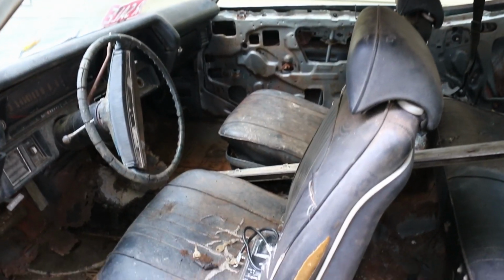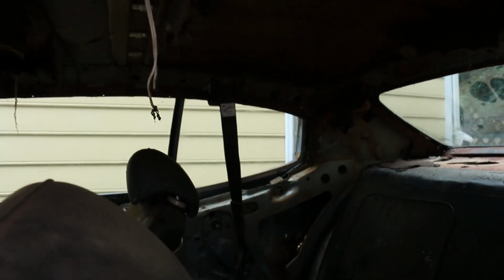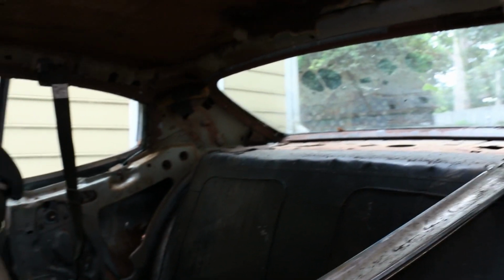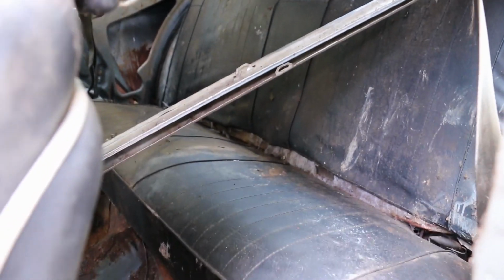Inside the car, you can see we do have bucket seats. They have headrests. We also have the seat belts, the shoulder belts. There it is back there hanging down. The package tray is in there. Looks pretty good. Of course, the interior panels are all in the trunk now. We do have a back seat that has both sides.